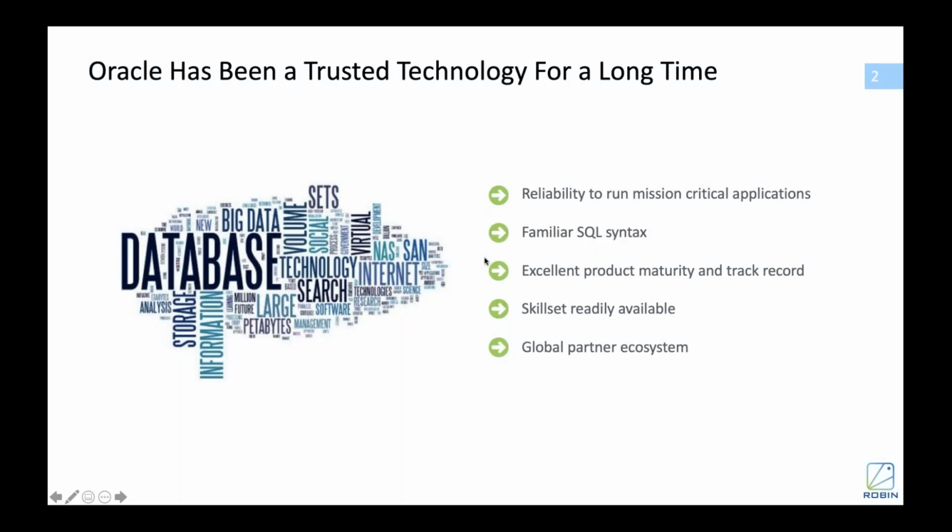For those who are new to Oracle, let me give a quick recap. Oracle has been a de facto standard for running enterprise-grade relational database systems, and it's known for its reliability to run any mission-critical business applications. Almost every application that we use on a day-to-day basis will have some presence of Oracle under the hood.